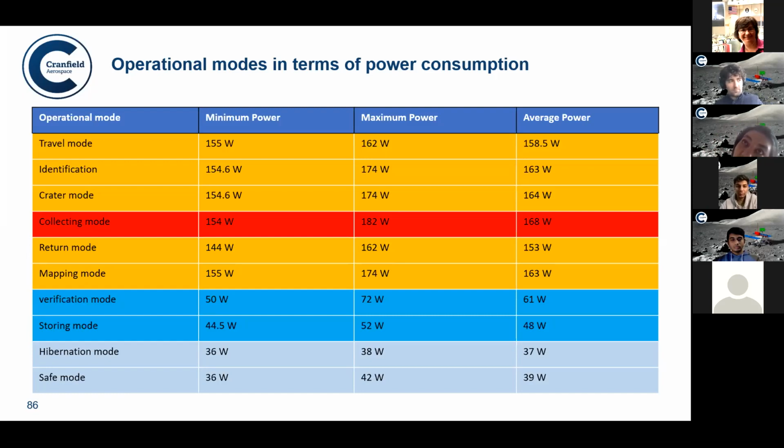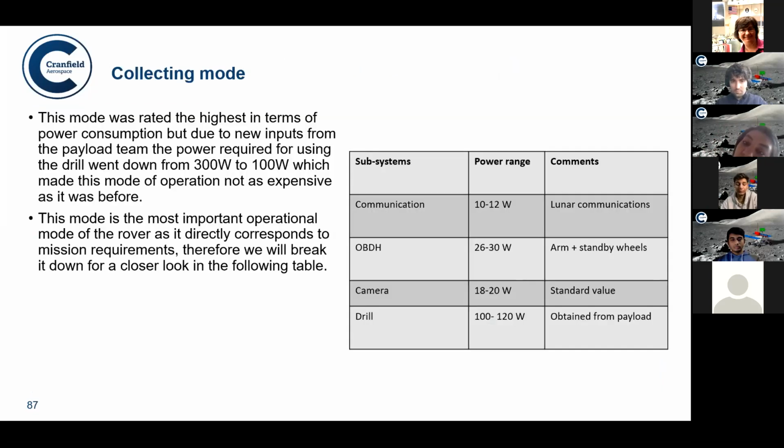So for collecting mode, we would require a maximum power of about 182 watts with an average of 168 watts. And on the next slide, we will break down the collecting mode into different subsystems. This mode was rated the highest in terms of power consumption.